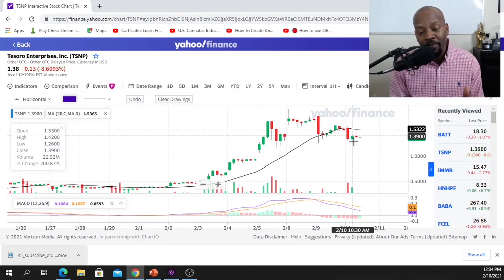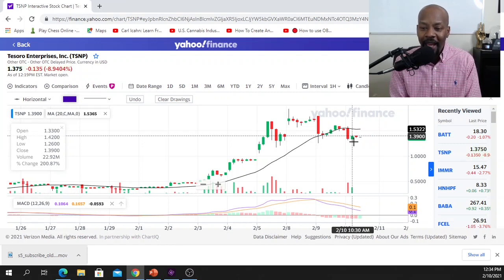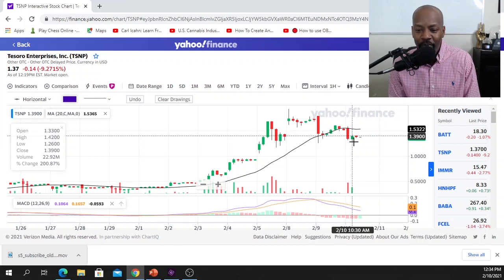So again, stocks don't move too far, too fast away from the 20-day moving average. It's kind of like a rubber band. Once a stock moves away from the 20-day moving average, it snaps back to the 20-day moving average. And again, I consider the 20-day moving average the king of all moving averages, one of the best indicators around, especially when you're looking at swing trading, and depending on your style, intraday trading.